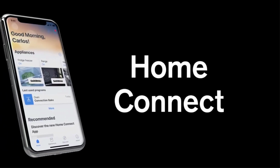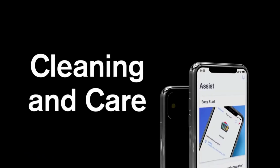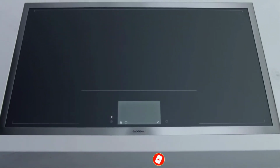Keep the kitchen at the heart of your home with Home Connect, where you can easily access its user manuals, adjust your appliance settings, and communicate with customer service. It also includes tips on cleaning and care, as well as a large selection of recipes. The Gaggenau Full Surface Induction Cooktop. The difference is Gaggenau.